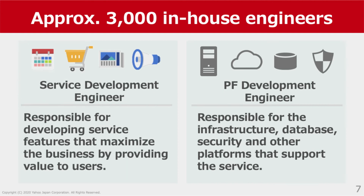The number of engineers in our company is also quite large. We have about 3,000 engineers, which I think is a very large number for Japan. There are two types of engineers. Service development engineers deliver services such as news and shopping to customers, as I mentioned earlier. The other type of engineer is a platform development engineer who develops and operates a common platform for developing services, such as databases and security. The ratio of the number of people involved is roughly 2:1, and I work on the platform development engineer side.